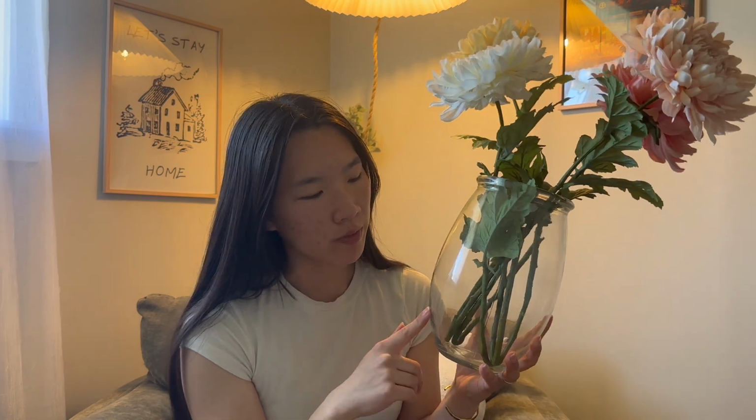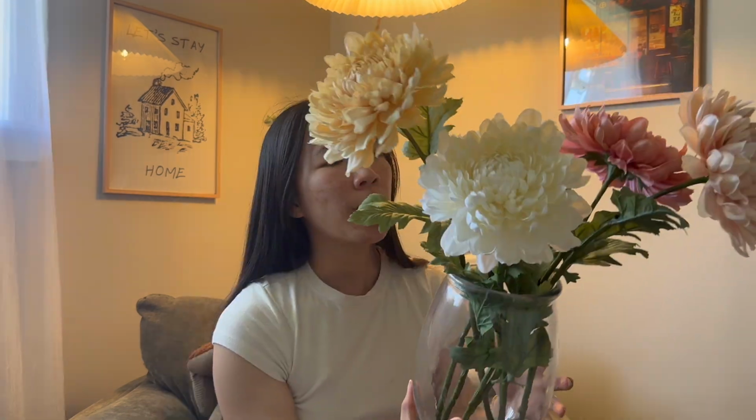Here are some more florals. This vase was actually thrifted from Savers, I believe. And then the stems I got from Target. I believe these also are chrysanthemums, and it's the Hearth and Hand with Magnolia collection. I love the light lavender, the pinks, the whites, and the yellows. I like that they don't look too artificial. They're really soft to the touch and they don't have that shine to them.